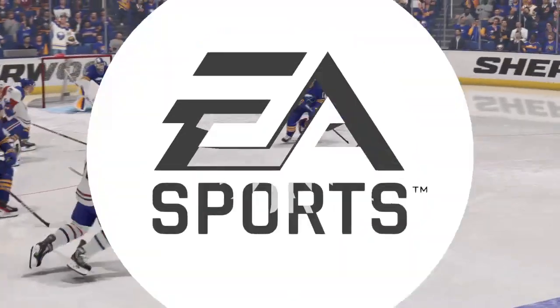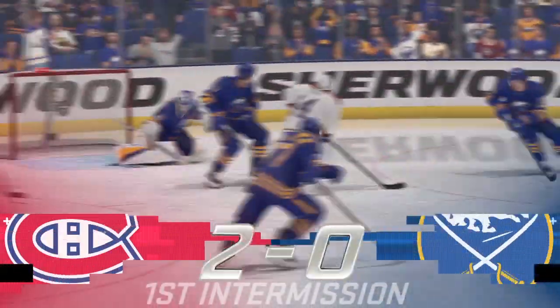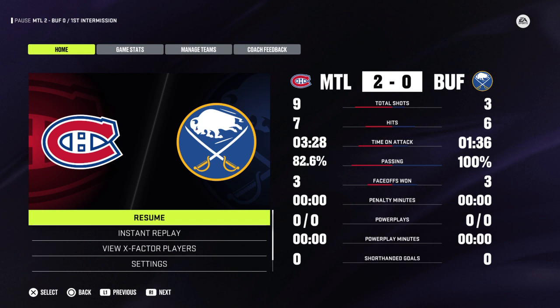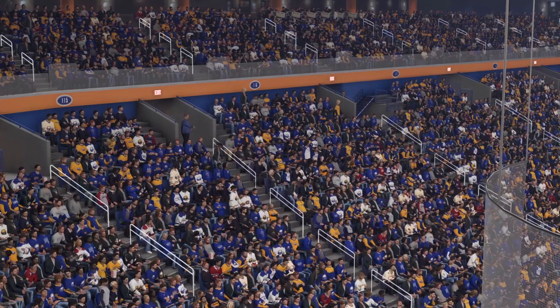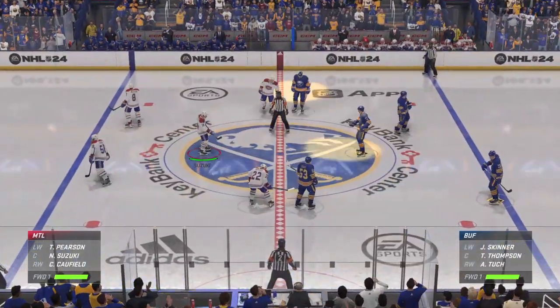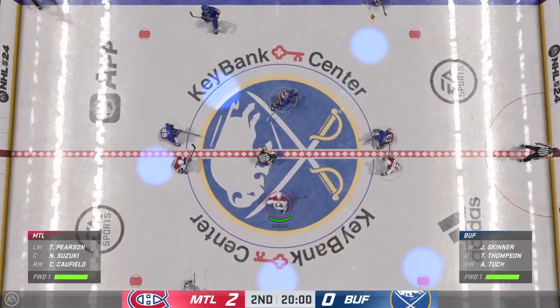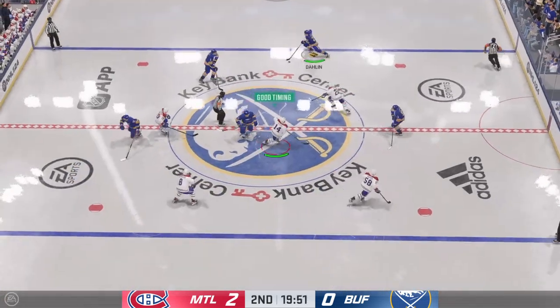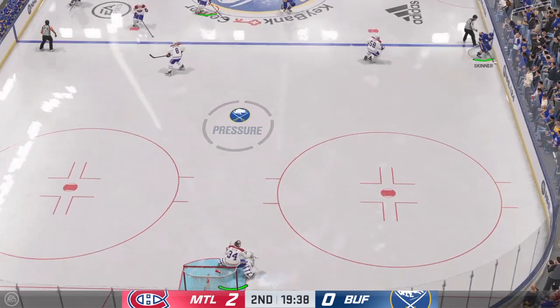20 minutes in the books. Let's grab a breather and we'll come back with period number two in moments. Opening face-off here in this second period is about set to go. The second stanza is underway as the puck is dropped.